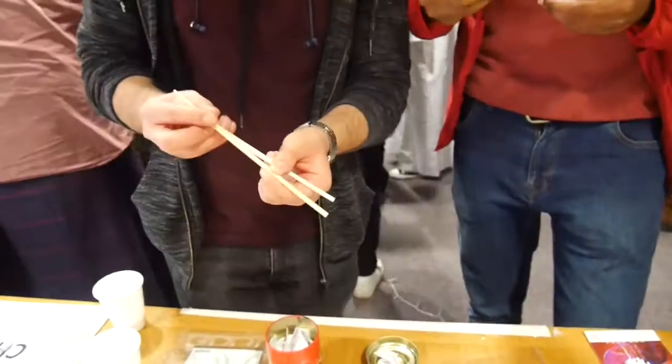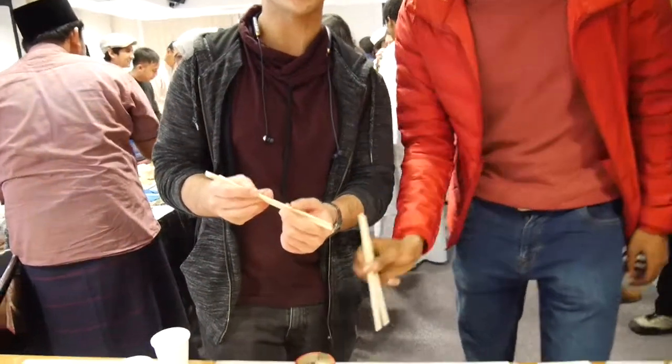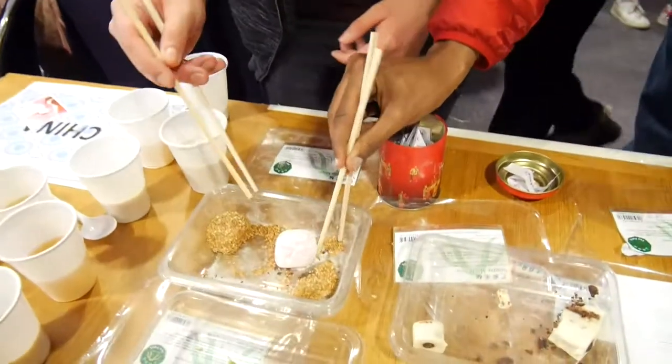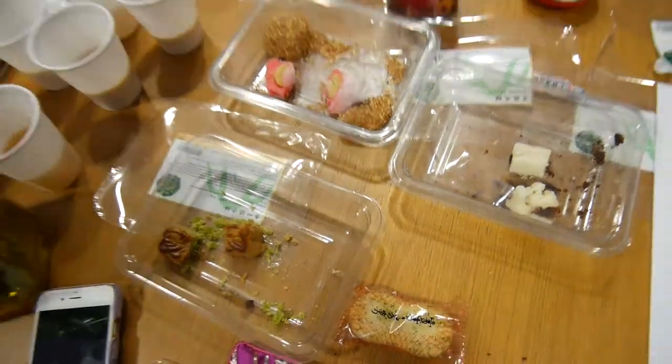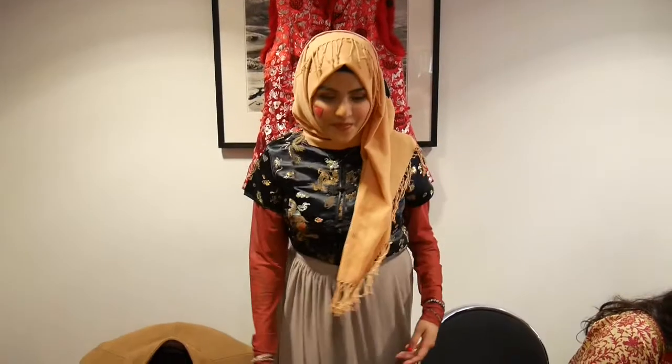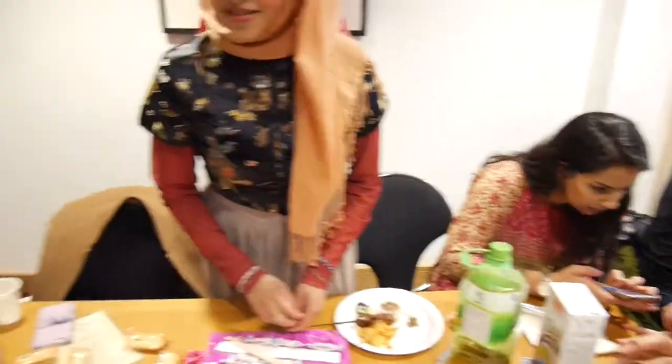Some people. Tap it up, great. Everybody finished all the food. Everybody's finished the food pretty much. And the drinks are going as well. It's all good.